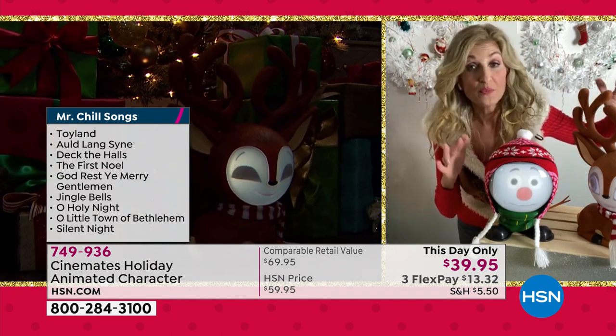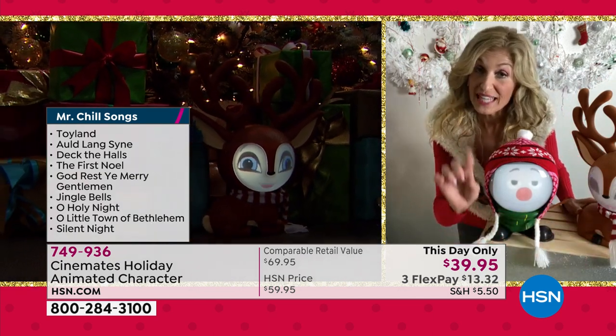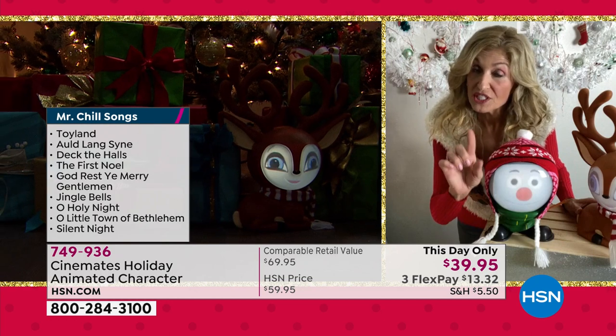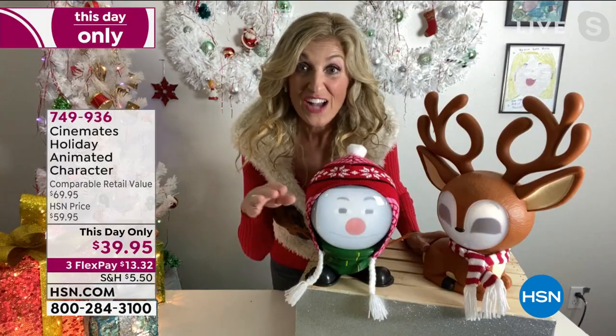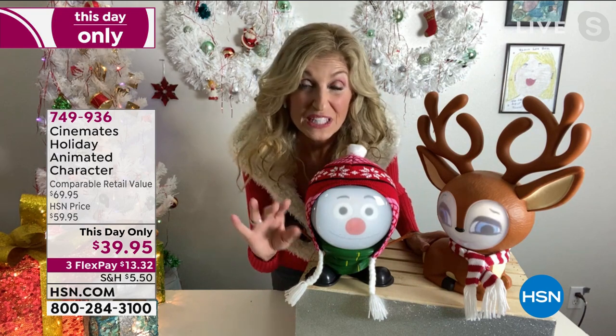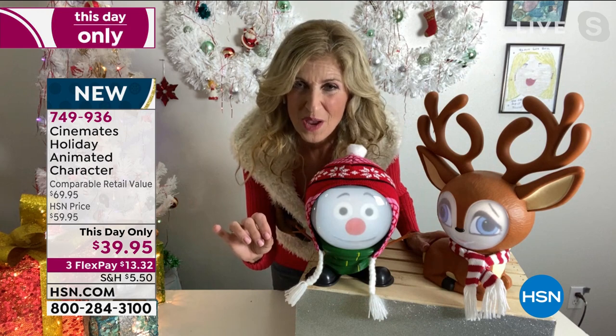It's just so precious and beautiful. She's so tall and beautiful. She has a real knit scarf. And remember, you can cycle through so you can switch to different songs. And she's singing all the traditional holiday songs. Actually, she also tells beautiful, sweet little jokes and stories, all fun family stories and memories.